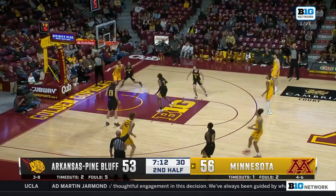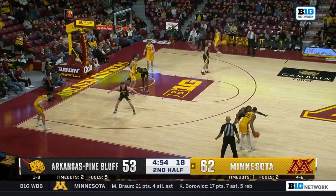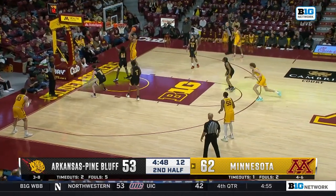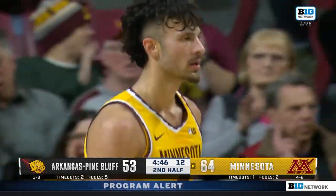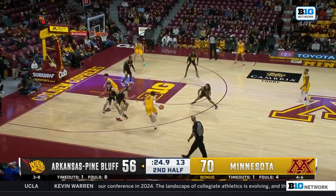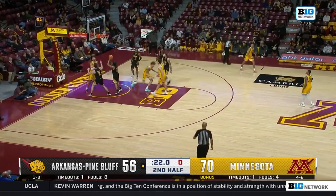Carrington, hot hand first half, and that continues here in half number two. Pine Bluff hasn't scored in nearly 2 minutes and 45 seconds of action. Garcia down low with the bucket and the foul. Gophers as a team tonight, they've hit 12 threes. That's a season high. Battle has been a part of that. Shovels it to Garcia, two more.